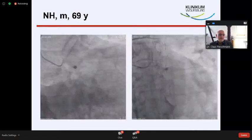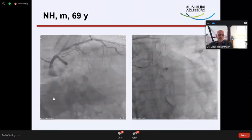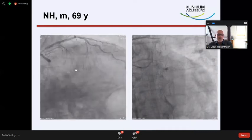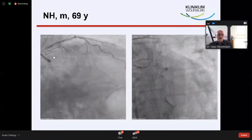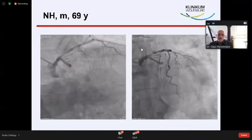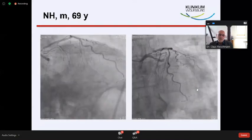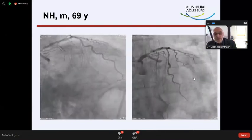So we are not sure what we have to expect when we go to the left. And here we can see the first shot to the left coronary artery. And as we suspected, we find occlusion of the circumflex artery. We must keep in mind that at that moment, maybe it was 5 or 6 hours from onset of symptoms, that this artery is occluded. And we see another problem. We have high proximal LAD stenosis here, and LAD perfusion is timely, it's a TIMI3 flow, but this is a very severe stenosis. So what should we do with this situation?